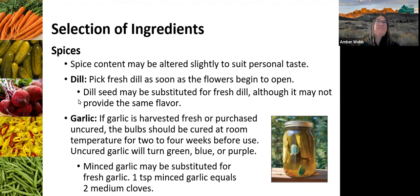And so the best recommended method to get dill is to pick it as soon as those flowers begin to open. And you're just going to get the most beautiful flavor and the most beautiful color that way. However, you can absolutely use dill seed. Just know that it's not going to have quite the same flavor that you would get if you were using fresh dill.